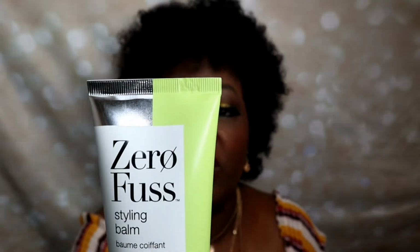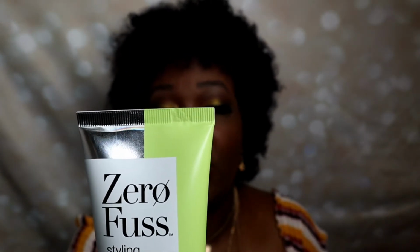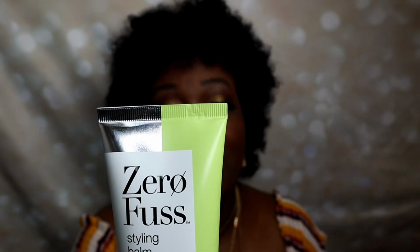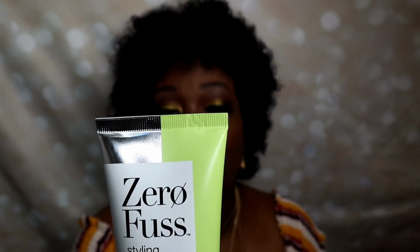And then we received the styling balm. This is cruelty-free, one and only, the Zero Fuss Styling Balm. This is to enhance natural shape, texture, wave, and curls. This is for all hair types. Use on day 1 to form desired style, refresh and restyle on day 2. Lightweight formula delivers all day hold and flexibility, adds smoothness and shine.